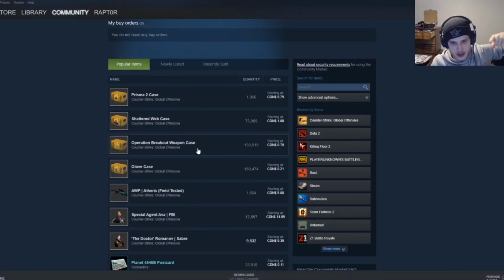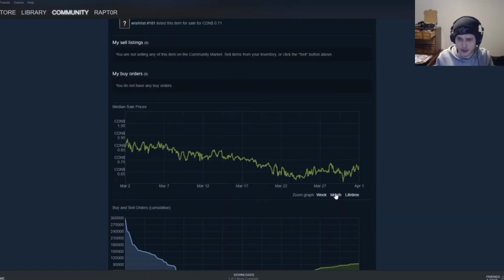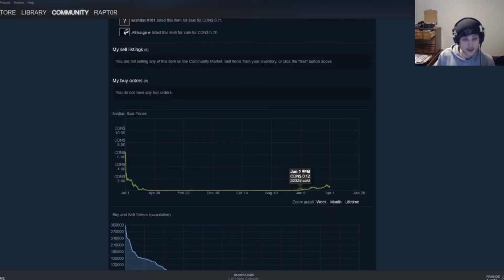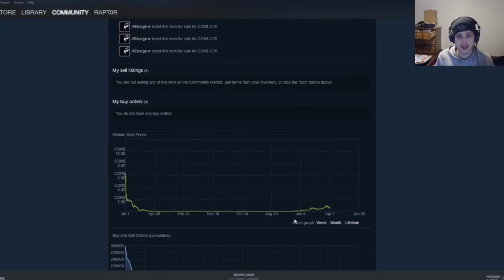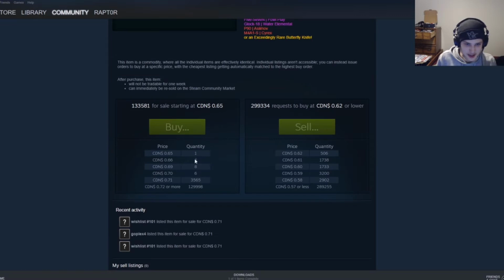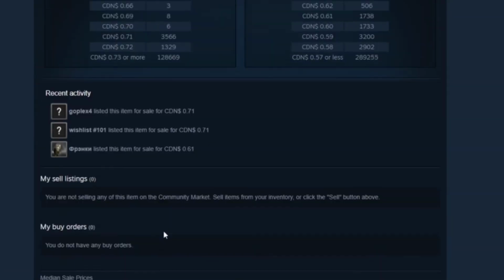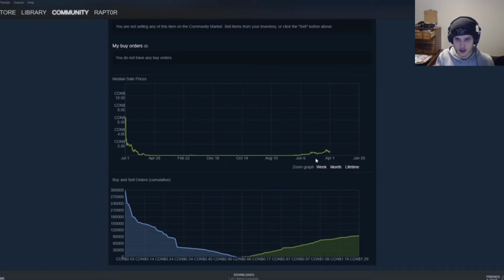Moving on, Operation Breakout Weapon case. Now we see a little bit of a rise with these. Just June of last year, the Operation Breakout Weapon case was selling for 10 cents, and nowadays it is going for 60 cents a piece or more. As we see all these sales coming in, 66, 69, 70. I know how to count English, yes. So yeah, crazy increase on the lifetime graph.